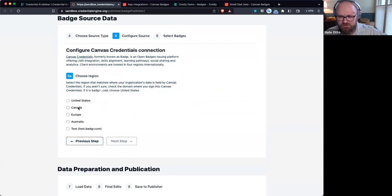Canvas credentials, also known as Canvas badges, is offered by the Instructure company. It was formerly known as Badger. It's one of the leading platforms in the market, and they are deployed around the world. So there are four different production environments for Canvas credentials.